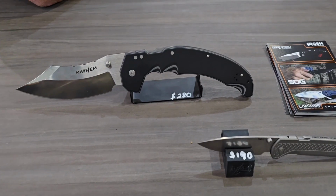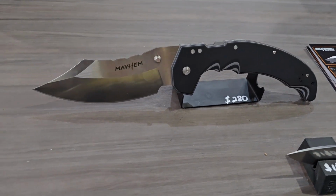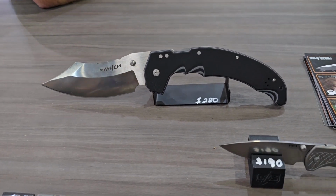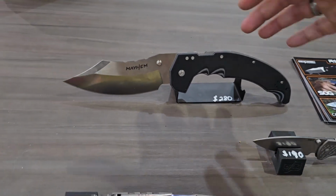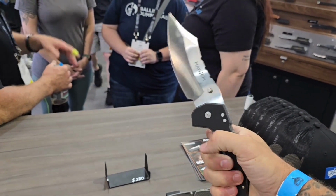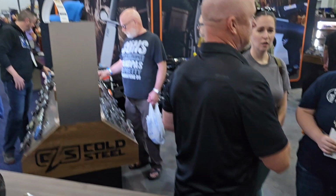All right, so I was walking by this booth yesterday where Cold Steel is showing off this new Mayhem, and I gotta say, guys, if you are an extra large Spada fan, or any big knife fan, this thing is incredible, and it's even D-Bad hand approved. What a freaking offering! Woo-wee.